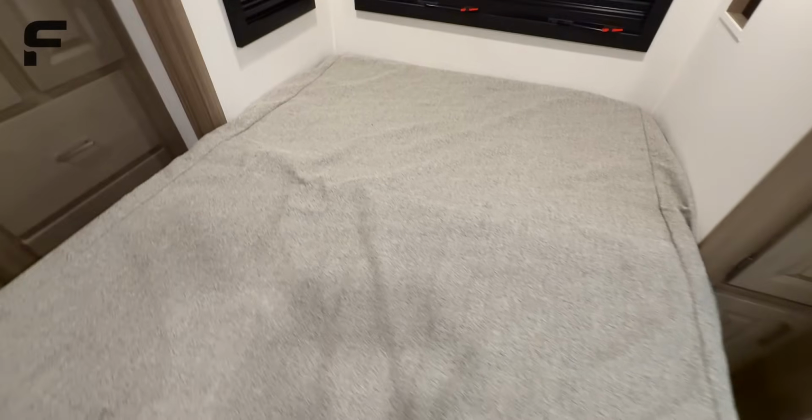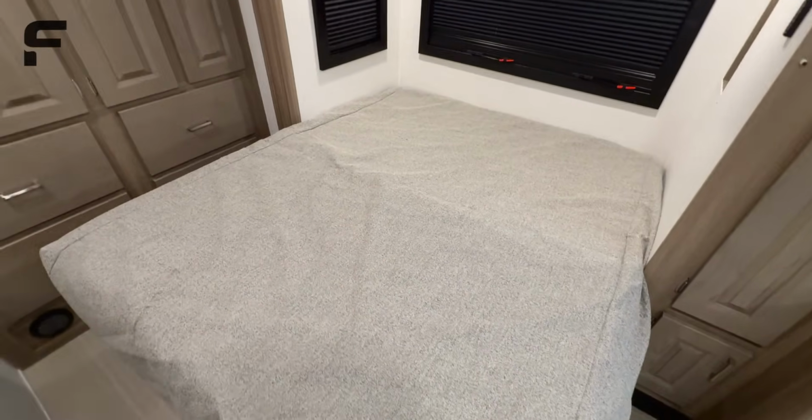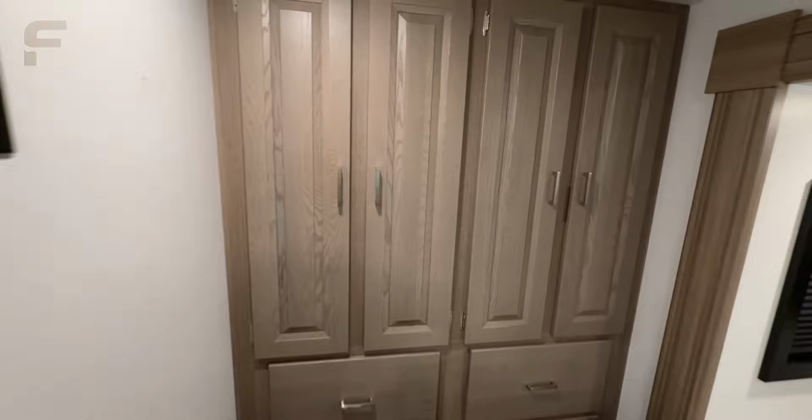The mattress is a little more on the firm side. If you like a firm mattress, this might not be something that you need to put a topper on top of or anything like that. But if you do like a more soft mattress, you probably will find yourself wanting to put a memory foam sort of topper on top of there.